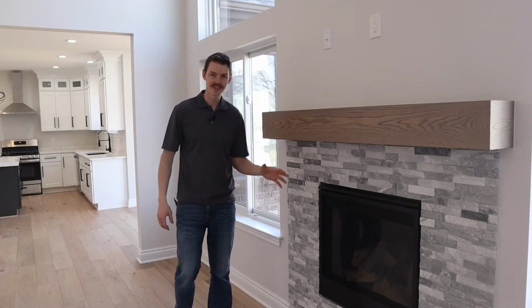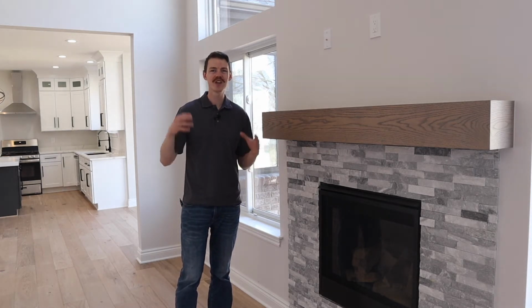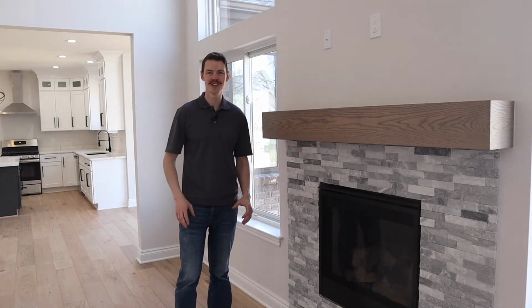In Michigan, a fireplace is a must. This gas fireplace is going to provide just enough heat in the winter to really make this place feel warm, especially around the holidays, Thanksgiving and Christmas. You really can't beat having a fireplace. I would highly recommend fitting that in a spec house budget.